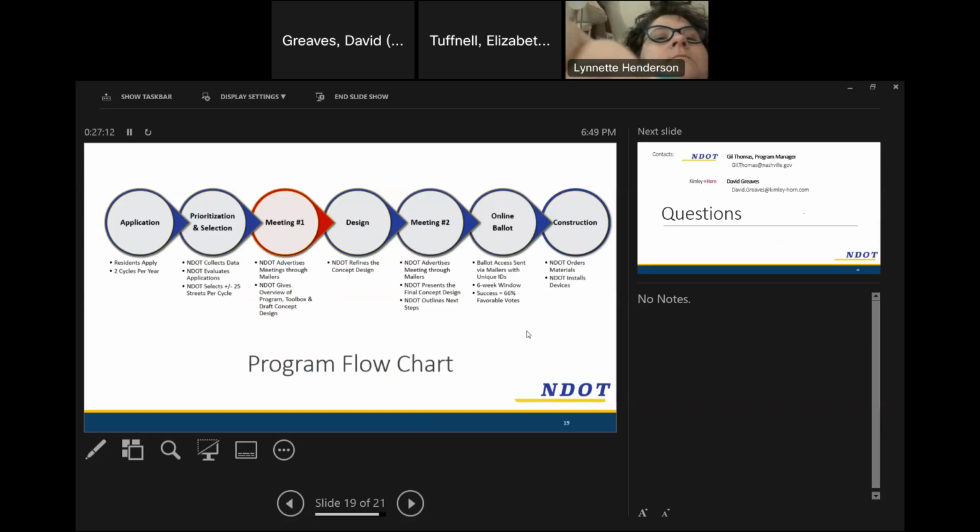Sure. This happens after meeting 2. Residents are able to vote yes or no, on whether it's a design that everyone is comfortable with. Essentially, everyone will get a postcard that has a code on it. You'll go to Nashville's website, enter your code, and then cast the vote. And if 66% of people who vote say yes, then the project moves forward into construction.